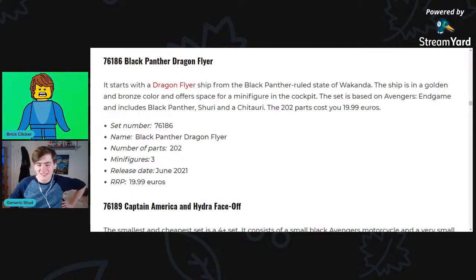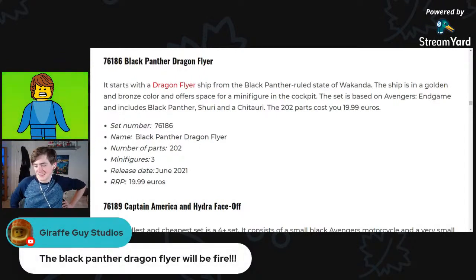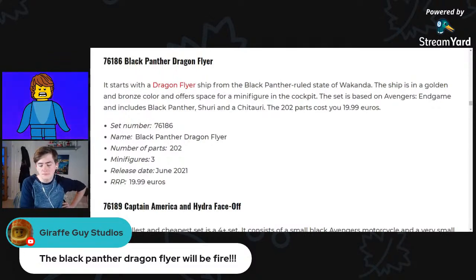Giraffe Guy says that the Black Panther Dragonfire will be fire. Yeah, it will be good. I'm excited to see these. I feel like maybe they're getting overhyped a bit, because people have seen the set names and just gone crazy. But then the sets might be good. I know the minifigures will be good, but who knows?